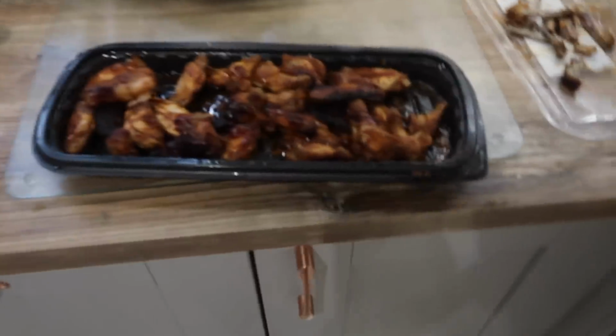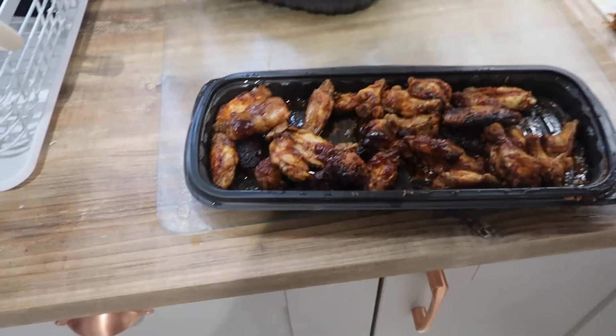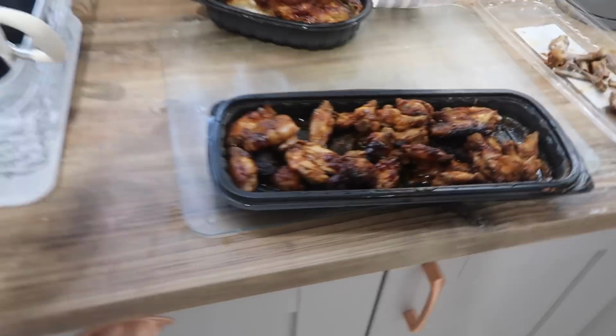Hey, guys! So, we're now back from Costco. We've been trying to munch our way through our chicken wings. James got the spicy one, because they only had one. Surprise! They only had one, and it was barbecue, and it's not even spicy. It is spicy.